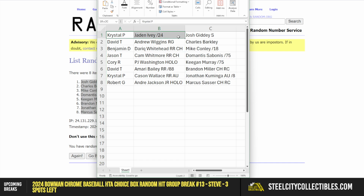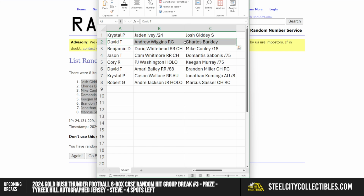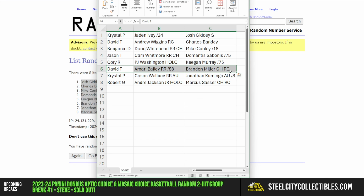All right, so we've got Crystal with the Jaden Ivey out of 24, the Josh Giddey Silver, the Cason Wallace Rated Rookie Autograph, and the Jonathan Kuminga Autograph out of 8. So both autographs going to Crystal. David with the Andrew Wiggins Red Green and the Charles Barkley. Also the Amari Bailey Rated Rookie out of 88 and the Brandon Miller Choice Rookie.